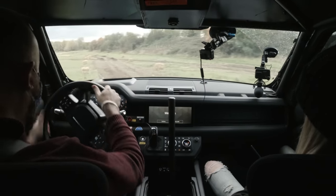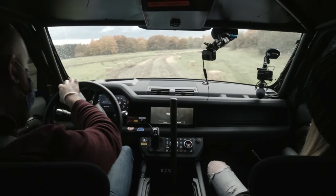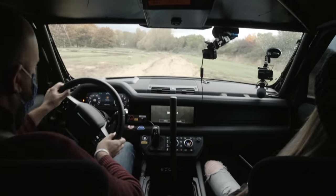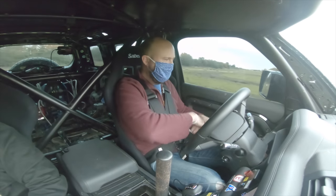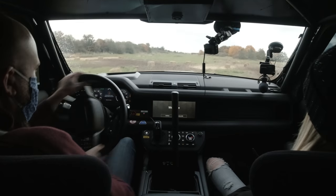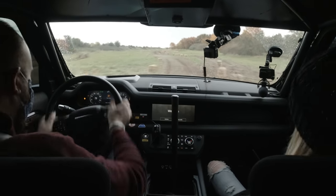And go. Power, power, power. Off, turn in, go. Keep going. Brake. Off the brake. Wait for it here, be patient. Little bit of power. And go. Keep going. Oh yeah.